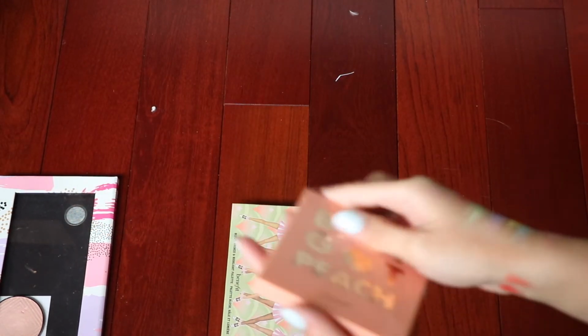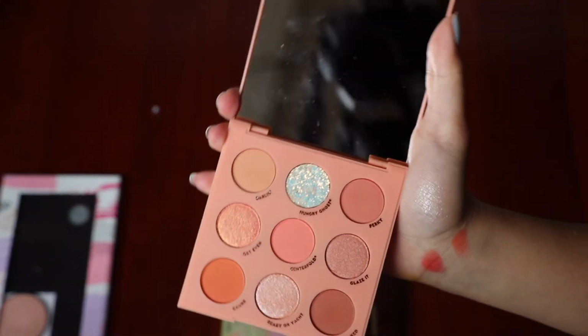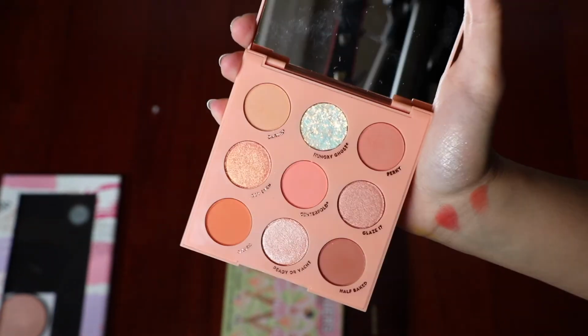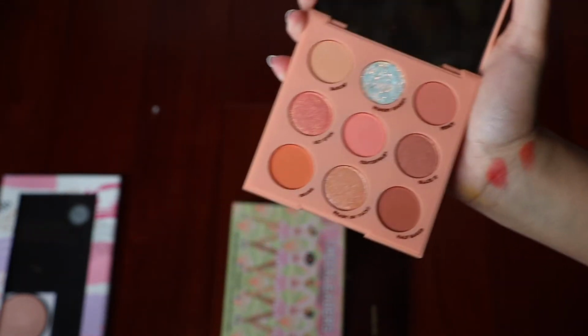I will say that I haven't reached for the Baby Got Peach palette. I don't really like peachy tones on me. I don't know why. This color story just isn't my favorite, but it's still a very pretty palette and I kind of want it to be part of the set. So I'm gonna keep it anyway.